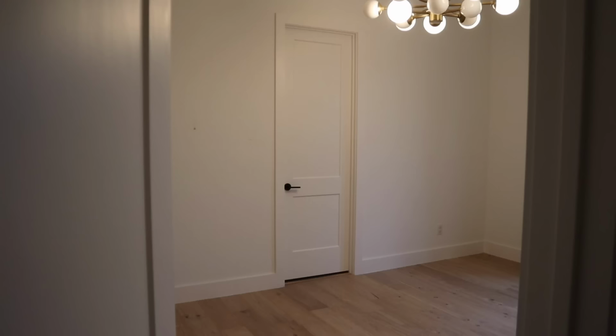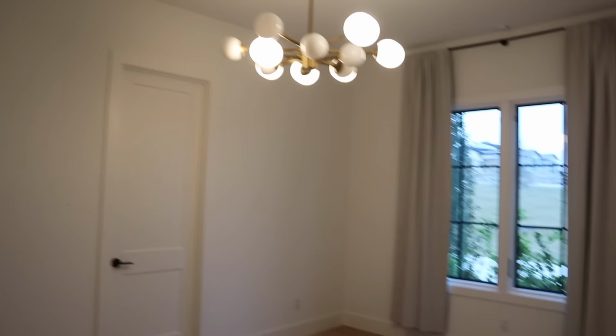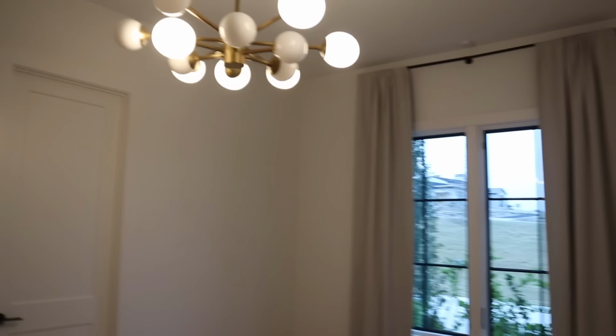All right, y'all, the room is all cleaned and ready to be painted. The painters are on their way. It is Thursday morning, and I'm so excited to show y'all the after of this.